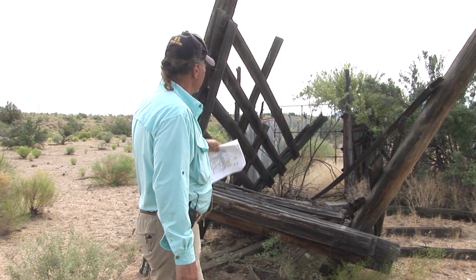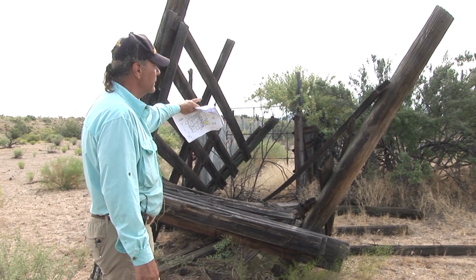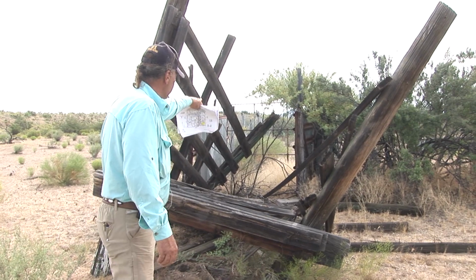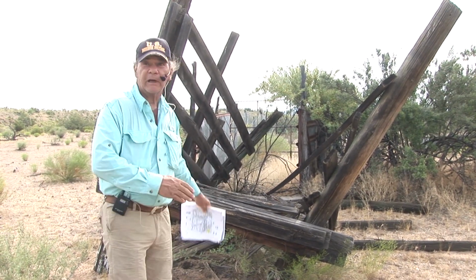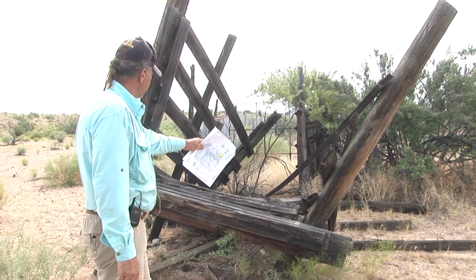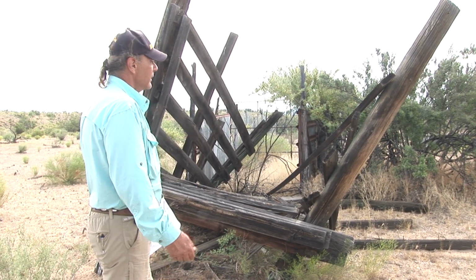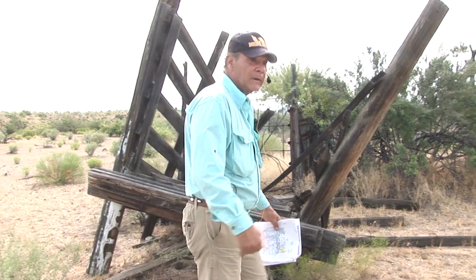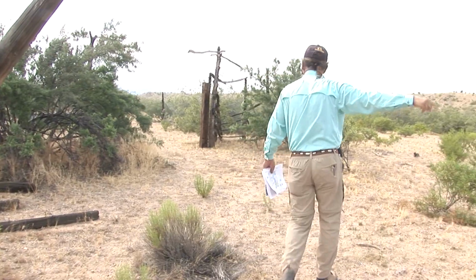All right, folks, now you have a chain link corral, metal. And then there's the chute, and then they had a ramp to load the cattle or horses up into a trailer, then take them to market. The wood kind of broke down here. The rest of it's okay, so you got a place right here. There's the gate. Takes you right to the road, all fenced in.